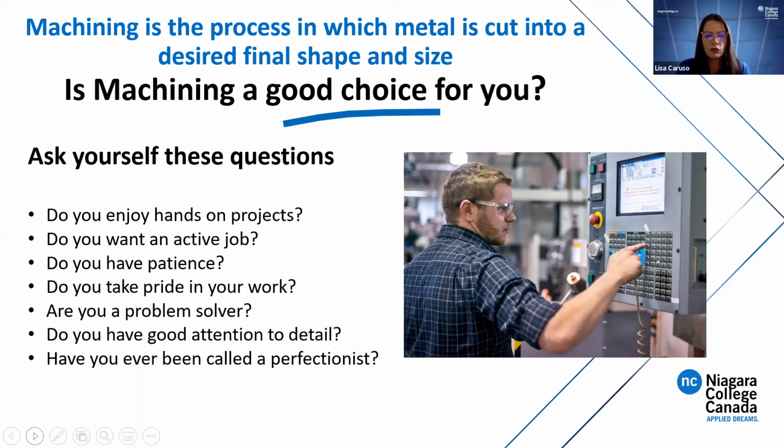Do you like to work with your hands? Are you hands-on? Do you want an active job? Are you comfortable sitting at a computer desk, or do you want to be moving around and actually doing some physical stuff?